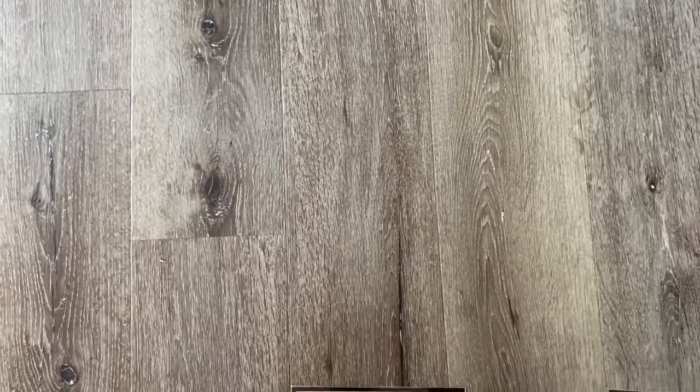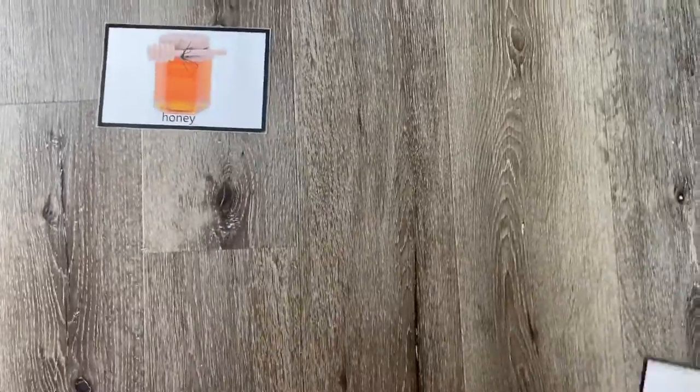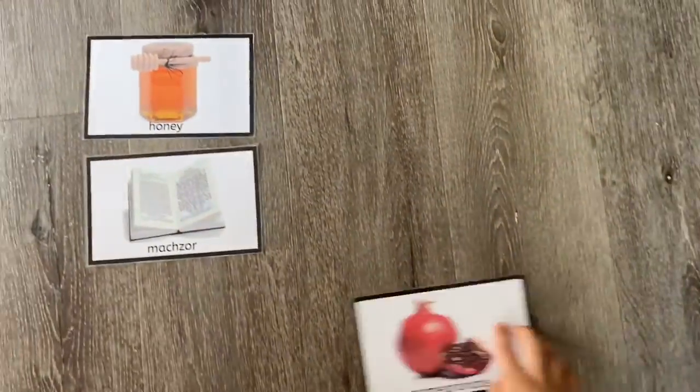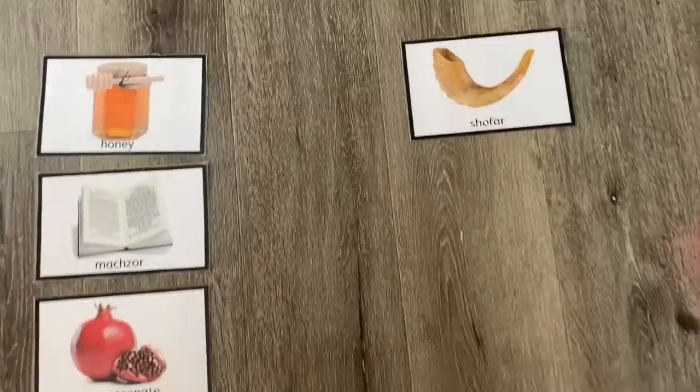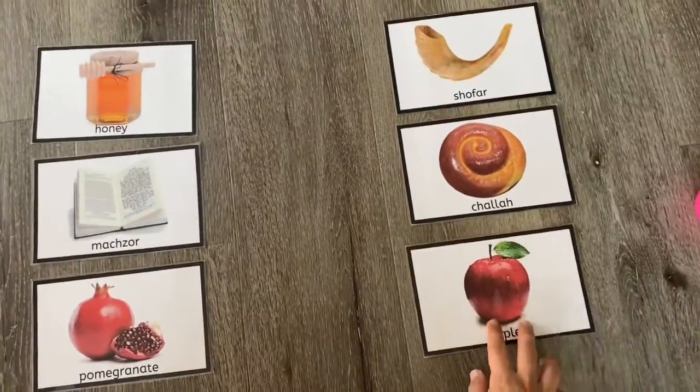Okay, friends, now that we went over all our Rosh Hashanah cards, I would like to play a game with you. Are you ready? You're going to play a match it game with all my cards. All right, let's go. Okay, friends, let's make a match. We have our honey card. We have our machzor card, our pomegranate, shofar, round challah, and red apple.